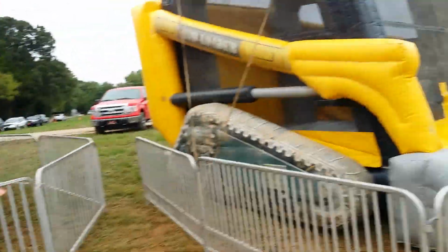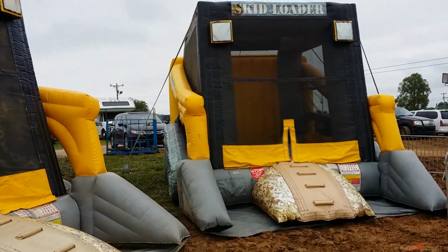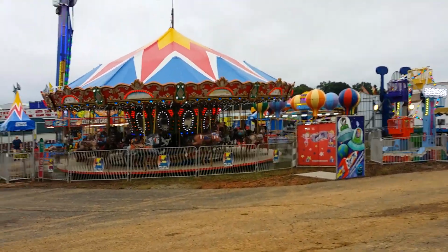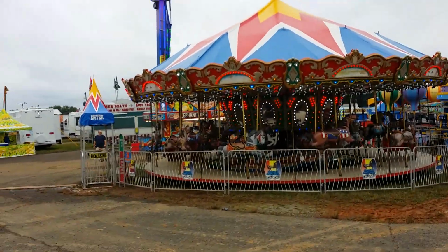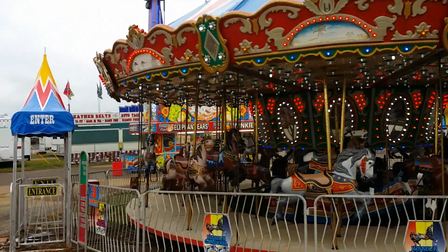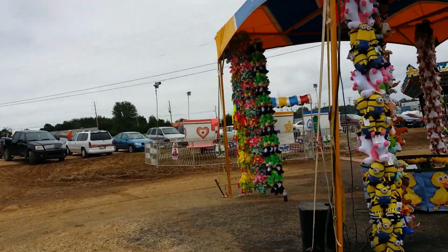Here's a cool looking boat ride. My little boy will like this because they look like Caterpillar front loaders, so he kind of likes those. He's rode on one of them before. This one was like a front loader. One of my friends had one, and he was letting him ride around on it. And of course, here's the, I guess what are these called? The merry-go-rounds. I can't even think. And got some cool horses and stuff, so he'll like that. Here's some more prize things you can win.